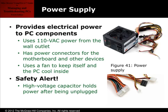Ta-da. The power supply uses, in the United States, 110 volt VAC, volt AC power from the wall outlet. Basically, you plug it in like you normally would with a 3-prong grounded plug. On the other side, it has all of these small specialized connectors that plug into other parts of the computer and power things like the hard drive, the graphics card, the fan, and things like that.